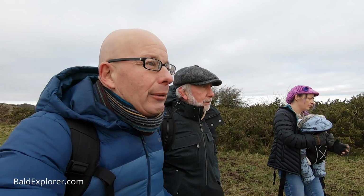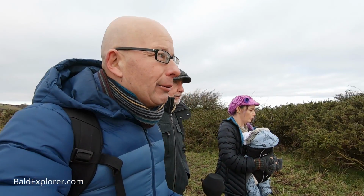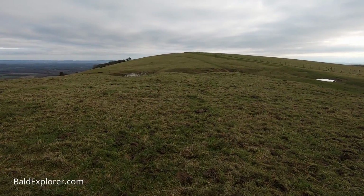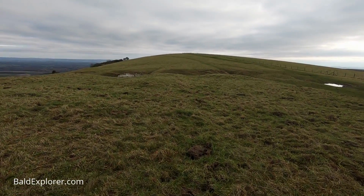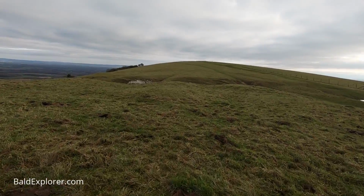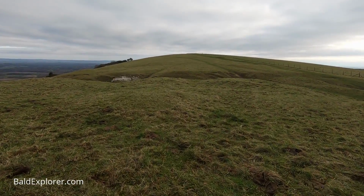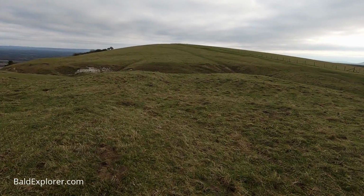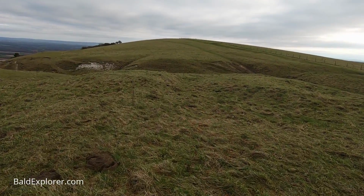We're coming up to some more lumps and bumps here, but I'm not quite sure what they are. It's difficult to tell now, because 2,500, 3,000 years have passed. Absolutely. But here is a gully coming up to us.